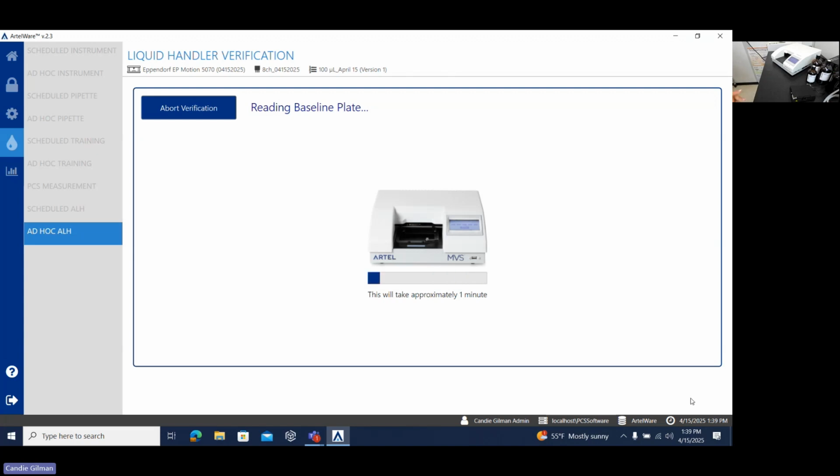So another thing that I've done in order to prepare for this demonstration is I ran the system calibrator plate as well. There's a calibrator plate that comes with the system that you have to run every 10 hours, and that will make sure that your plate reader is in good working order and is ready to read the plates for you.